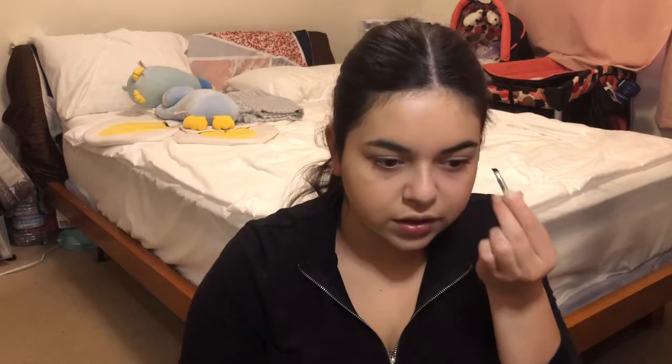So to start off my eyebrows, I like to brush them just to have an idea of how the shape is already. Don't mind my eyebrows right now. Quarantine has made them look crazy. I honestly don't do that much to my eyebrows because, as you can tell, they are already really dark and kind of thick. So I really just try to even them out. That's the only thing I do.